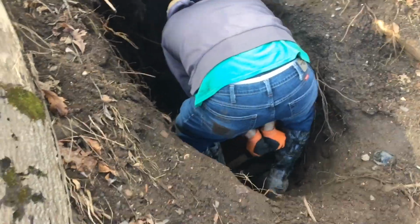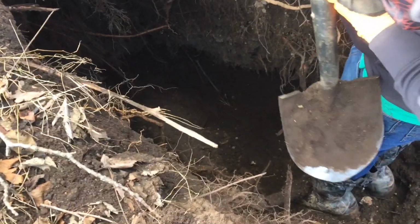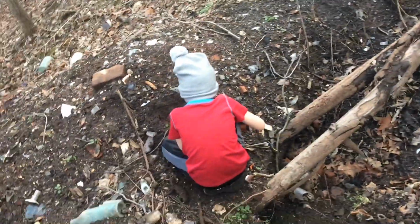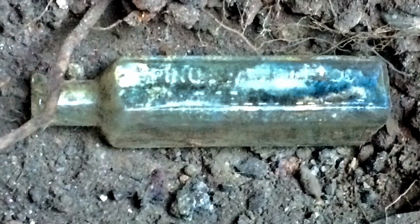Right now we're just cleaning the hole out. We're probably about 8 feet down. I'd say it goes down another 2-3 feet to the bottom where the really good stuff is. So nothing interesting just yet. But see you back real shortly. Stay tuned.